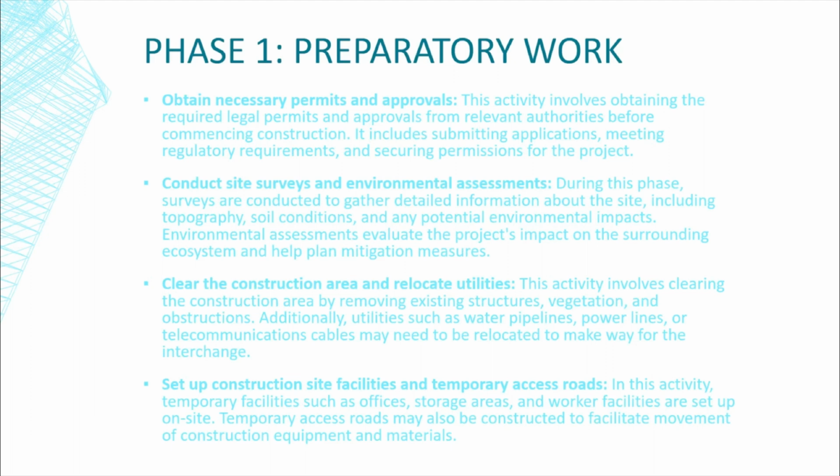Set up construction site facilities and temporary access roads. In this activity, temporary facilities such as offices, storage areas, and worker facilities are set up on site. Temporary access roads may also be constructed to facilitate movement of construction equipment and materials.